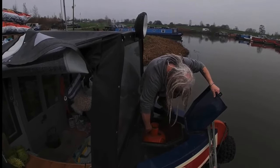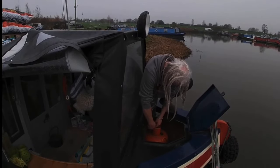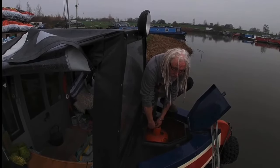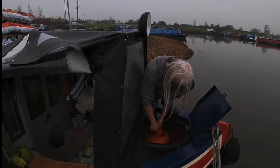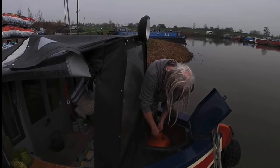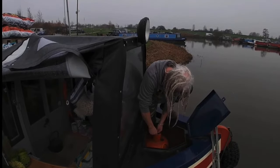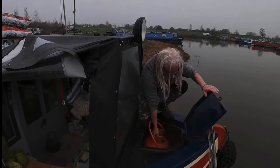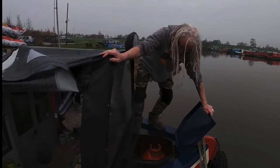These have to be secured, so we have a chain with a little D-lock. Undo that. I usually drop these in the bottom of the gas locker. There we go, and leave that, because when we bring the full one back, this will be ready and waiting. Just screw that back in so we don't lose it. There's no easy way to do this.